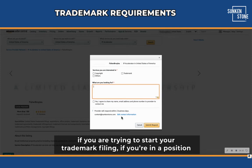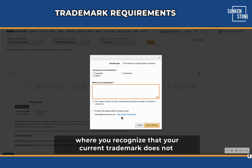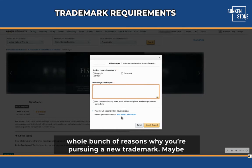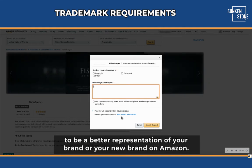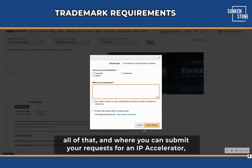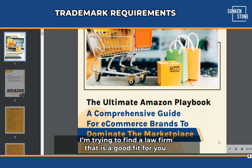And that would be an alternative if you are trying to start your trademark filing, if you're in a position where you've recognized that your current trademark does not meet the eligibility and you're looking for an alternative. There can be a whole bunch of different reasons why you're pursuing a new trademark. Maybe your product line has expanded, or you're adding something different to your business and you're looking for that additional trademark to be a better representation of your brand or your new brand on Amazon. So lots of different reasons, but I wanted to show you where you can find all of that and where you can submit your request for an IP Accelerator, and try to find the law firm that is a good fit for you.